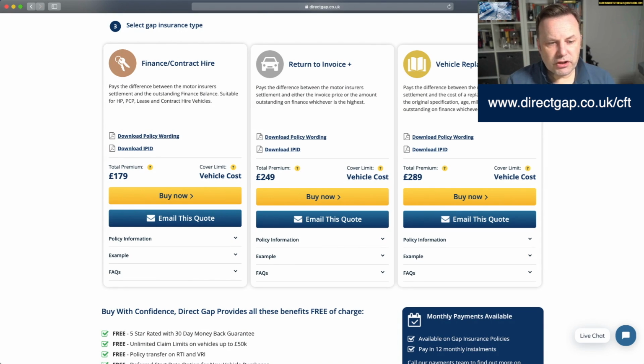So then we have something called cover limit. I've bought from various gap companies in the past, including Direct Gap and others, and some gap companies will ask you to specify what they call a cover limit or a claim limit. What that is, it's kind of the maximum additional amount that the gap policy will pay out. So for example, let's say you've bought a car, you paid £20,000 for it, you now owe £10,000 on it, and they might say, okay, well, you've got a £5,000 claim limit, so they will pay an extra £5,000.